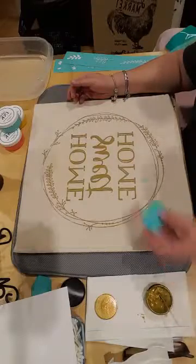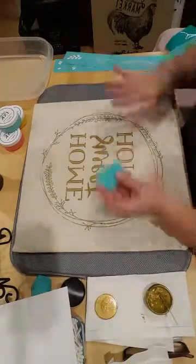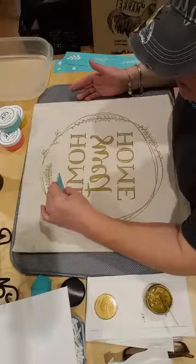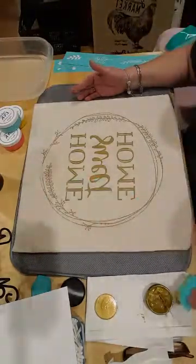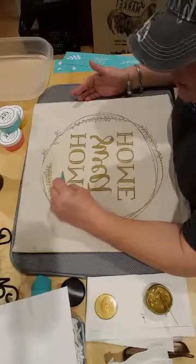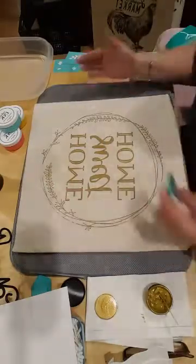Sometimes it turns out really cool, especially if you're doing something really rustic. That kind of faded look, it's awesome. Looks really good. If you missed a spot, that's another thing. If things don't turn out super perfect the way you want them, all you gotta do is call it rustic and you're good.